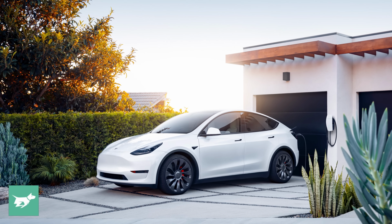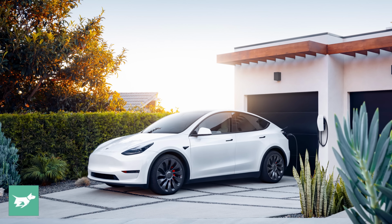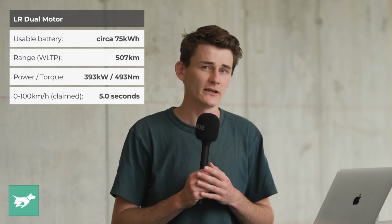Now down the track, we are expecting the mid-spec long-range dual-motor variant to land in Australia. That's going to have 393 kilowatts of power and 493 newton meters, and it's going to have the security of all-wheel drive, just like the Performance. It's just having its performance toned back a little bit, which gives it a little bit of extra range. So that climbs to 507 kilometers, which is decent. It's kind of that magic number of over 500 Ks where mentally an EV starts to make sense.